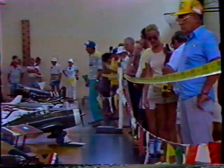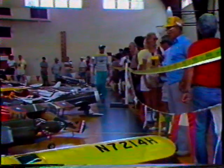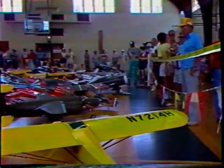Scale is very popular at the Nationals, and any floor space not filled with aircraft was taken up by enthusiastic spectators.